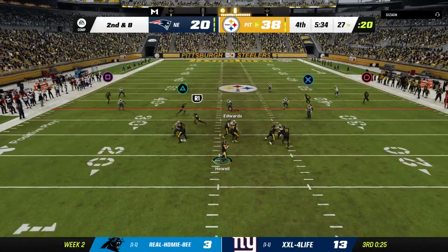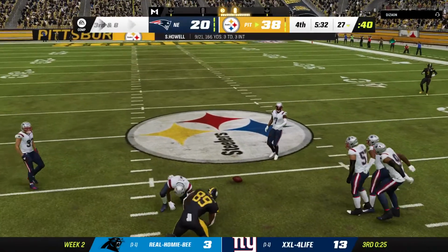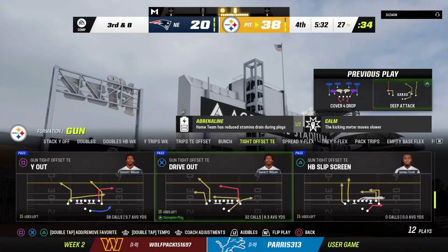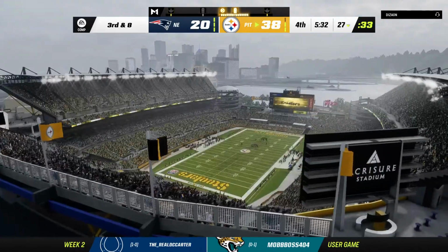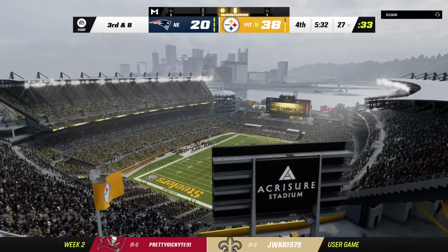From the 27, Powell. And that is incomplete. A lot of force bearing down on him there. He could not hang on. It's third down. Oftentimes when you're losing a game and the team's still throwing with this kind of a lead, you start playing a little more physically. And they took that opportunity right there to be extremely physical and force that incompletion.